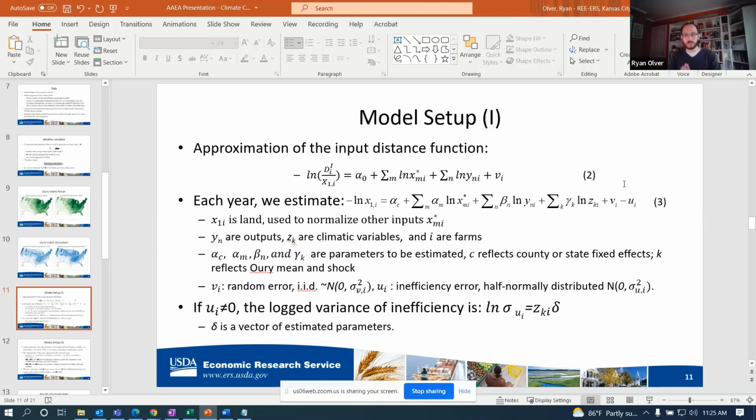Now, we test the hypothesis that this inefficiency is not equal to 0. And if we find that it is not equal to 0, we then use the log variance of that error as our inefficiency measure. And that becomes the left-hand side in our next stage.